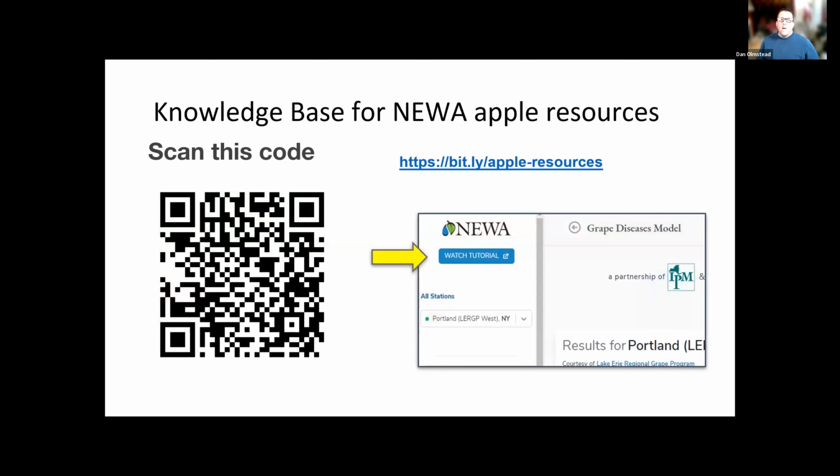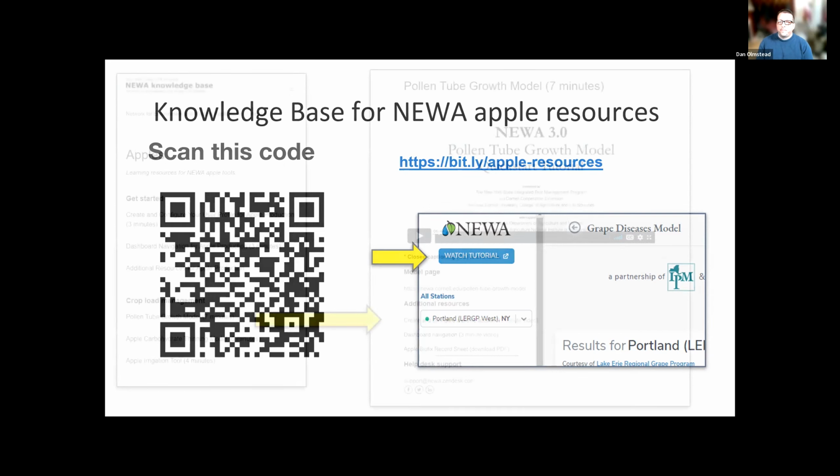So to that end, we've done a lot of things over the past year. I put up this QR code. If you have a phone, you can scan that. It takes you to the same place that this URL does that I also put in the chat. But as we move forward, I also want to point out that for each of our models, we have specific resources. So in the upper left-hand corner, whether it's pollen tube or anything else, there's always going to be this watch tutorial link. So you click on that, it's going to take you to the NUA help desk, which I'll show you. Again, just multiple ways to increase the chances that you're going to get the information you quickly need.